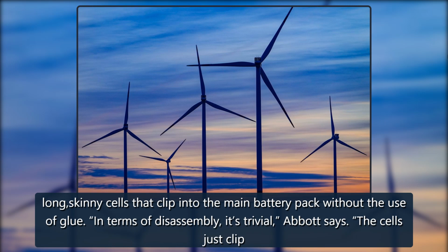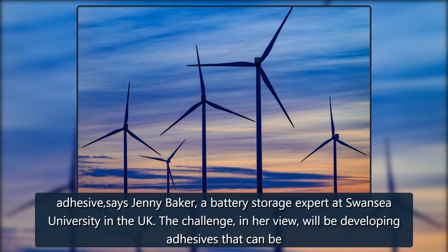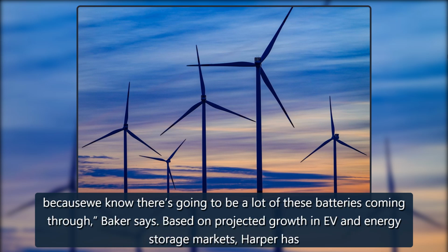The cells just clip. For EV battery makers who don't want to ditch glue-based designs, there are a huge number of methods out there that could lead to a more debondable adhesive, says Jenny Baker, a battery storage expert at Swansea University in the UK. The challenge, in her view, will be developing adhesives that can be unstuck quickly, in a process that can be done on an industrial scale. The thing is now to take some of the science and try and move it into the engineering side so that we can get it ready for really large-scale recycling. Because we know there's going to be a lot of these batteries coming through, Baker says.